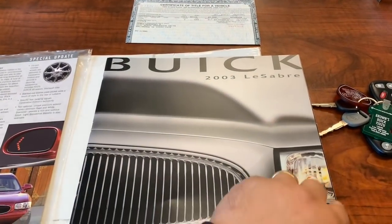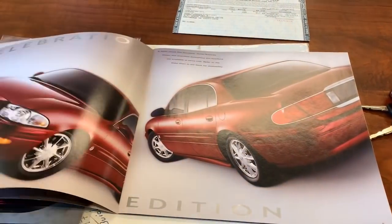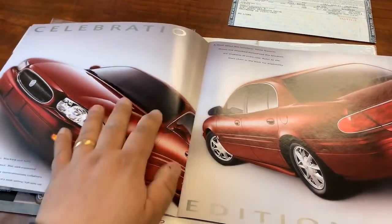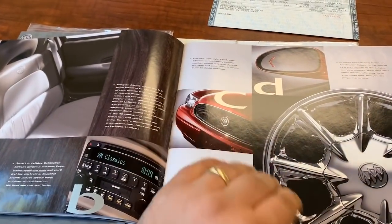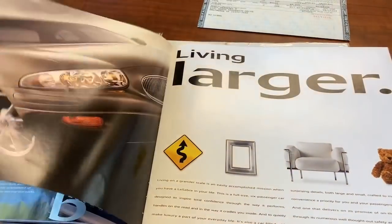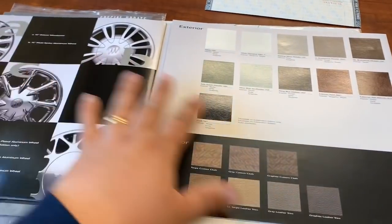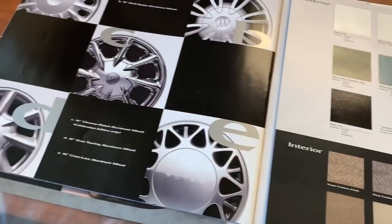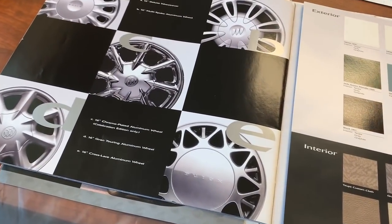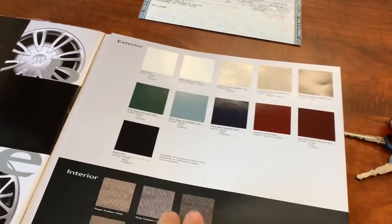This is an original 2003 Buick Lesabre. This is the dealer brochure that they would have passed out at the Buick dealership. And there you can see that beautiful Celebration Edition. Just a really very vibrant car. Shouts classic Buick. But this is a really cool brochure here. You can see there that crimson red pearl. That's the Lesabre Celebration Edition only chrome wheel, which is really nice to have. Interior swabs, different trim packages and stuff like that.